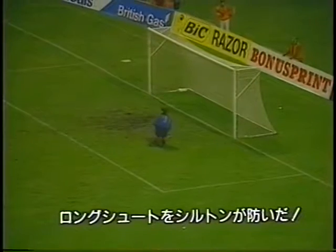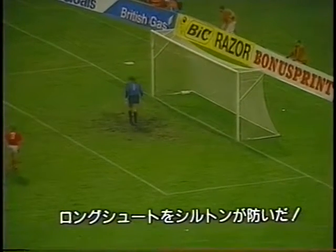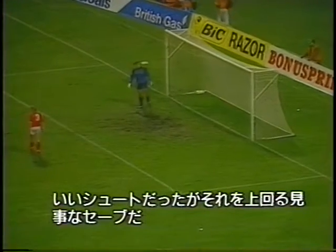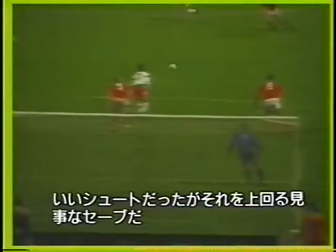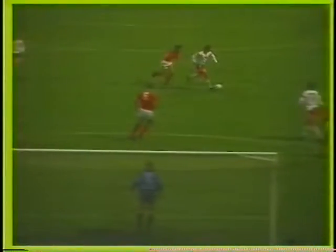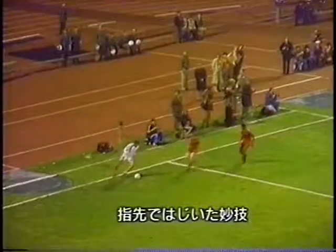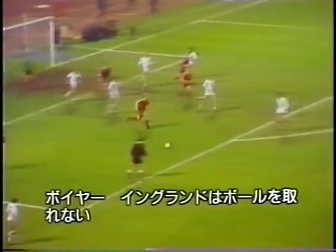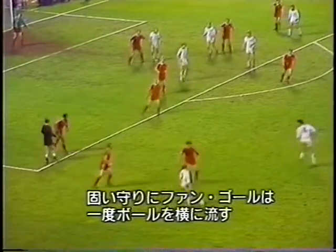Oh! Thumping drive and turned away by Peter Shilton. Really, that was hugely well struck. And a very good save. Robert Bashika it was. Got a deflection too. Just the fingertips. Bowyer to him. And Burns having to dive in front. Strack, Van Gool.